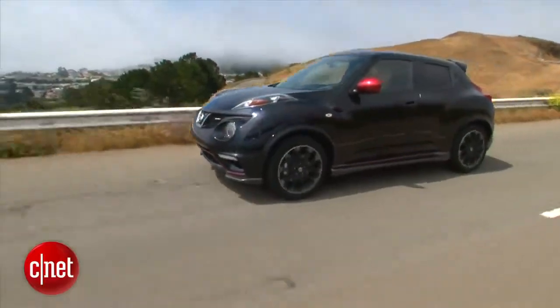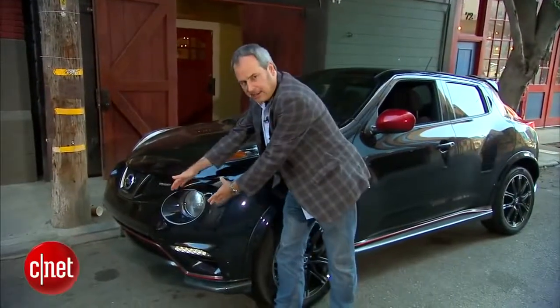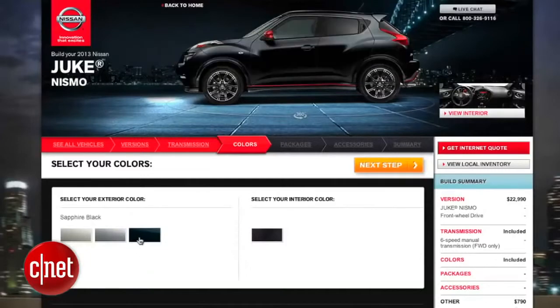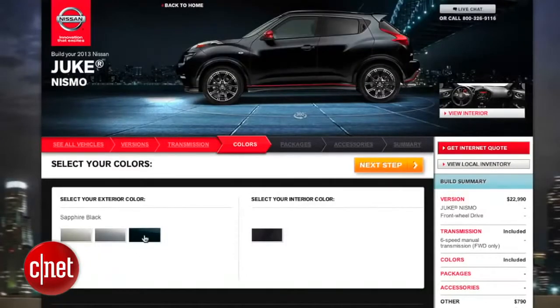The Juke is a compact SUV, and it does have some funky looks. It's got these round headlights down here, then these blinker lights that sit up in their own casings up above the level of the hood. As a NISMO, you can only get this car in black, red, or white. And in either case, it's got these red mirror caps.